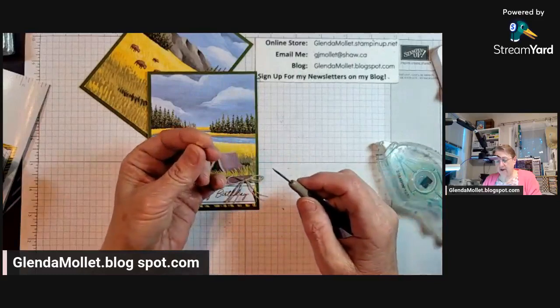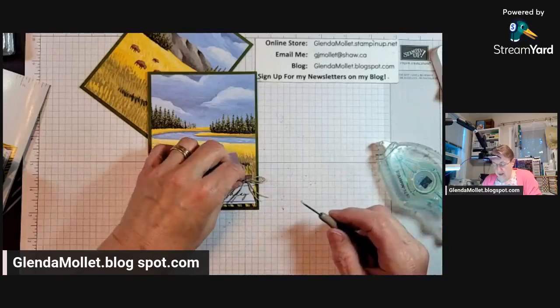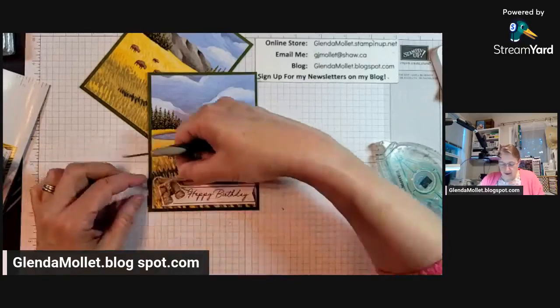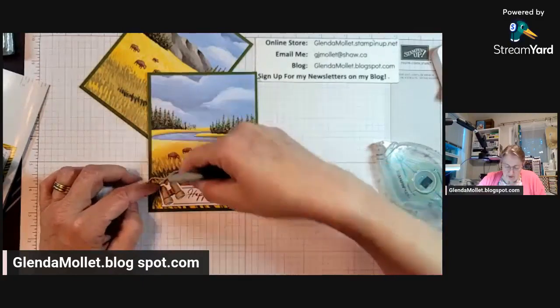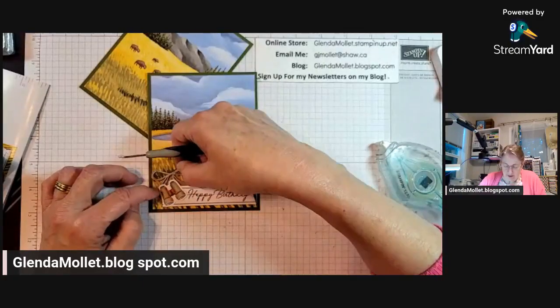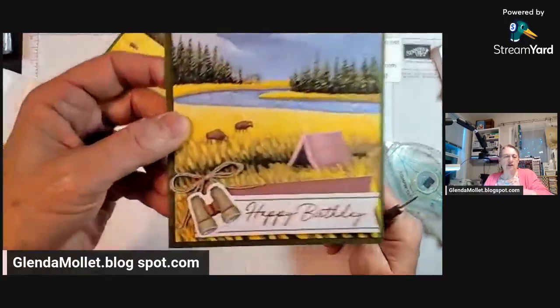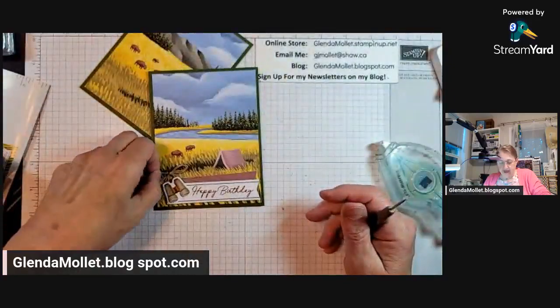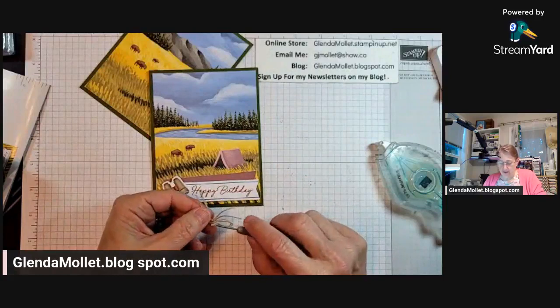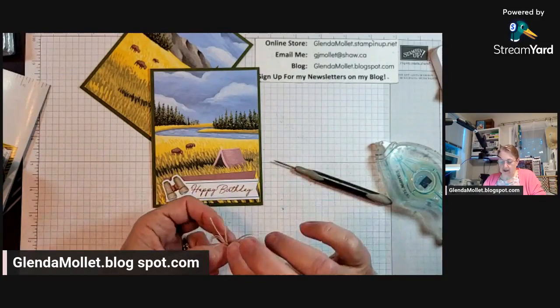Okay, so I have a glue dot. This is one of the regular ones. And I'm just rolling it. And I'm going to put it on the back. Let's just see where I want this before I put the glue dot on. Yes. What do you think? You think it looks good there? Yes or no? Tell me. You like it there? Now, by rolling this, I made it small enough that it's not going to show in behind there.